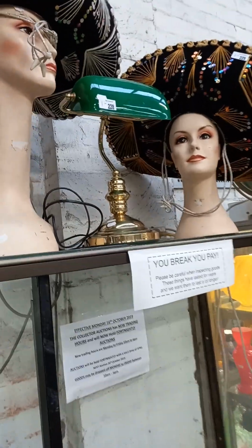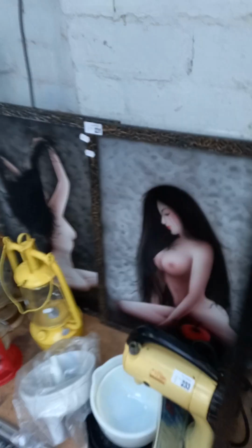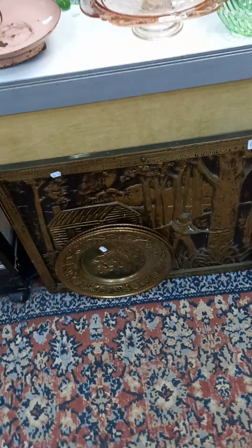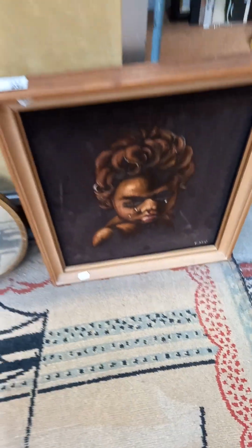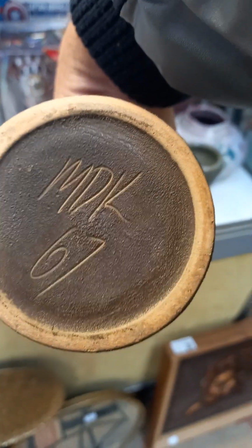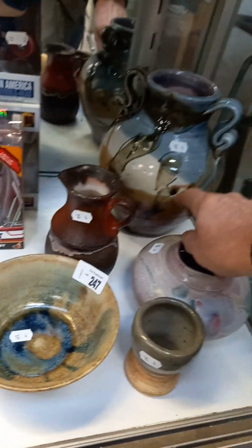Sombreros, banker's lamp, more hurricane lamps, fantastic cool yellow sunbeam, and this little pink painted sunbeam. This is pretty early, I reckon. Couple of kitsch airbrush oil paintings of nudes, some brass plaques and screens, cool modern mirror, nice little kitsch velvet or felt painting there of a little sad Aboriginal kid, Australian pottery, a little Ellis jug which is marked MDK, which is one of their early marks, but there is damage unfortunately. But that's a little bit of Kevin Boyd, and there's some other okay little pot over the back that's quite nice.